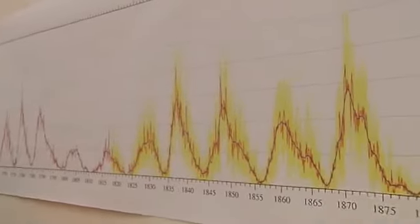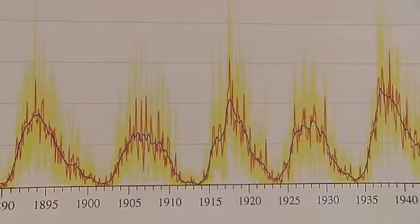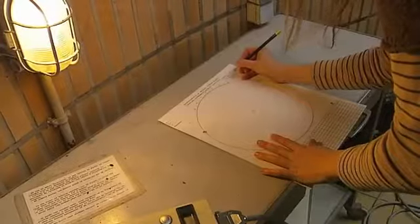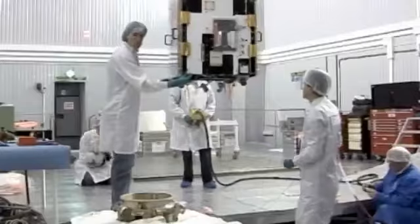Since the 1700s, astronomers have been using telescopes to keep track of the Sun's activities. At the Royal Observatory, they're still using the same methods to compare present-day data with the past. Because the moon gets in between. But today's scientists have access to far more detailed and in-depth information about the Sun than ever before, thanks to the development of space telescopes.